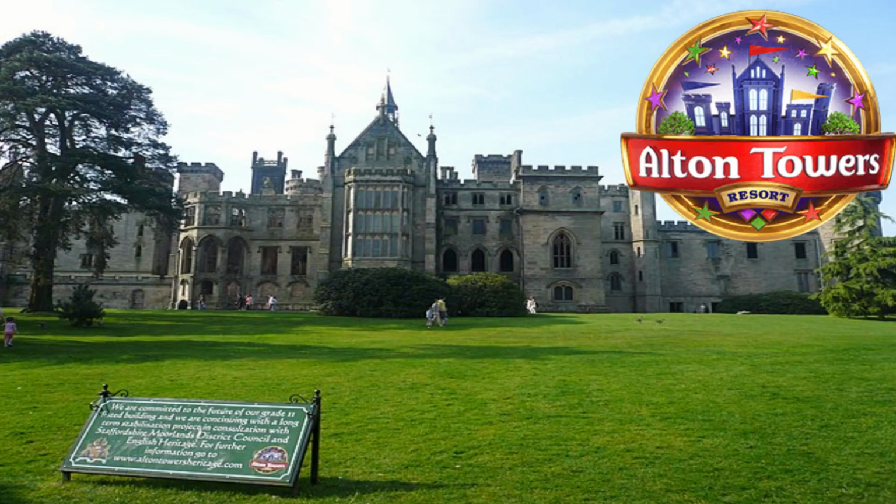As most of you all know, Alton Towers reopens next week. So given this, we wanted to tell you our top tips and tricks for enjoying the resort and spa.